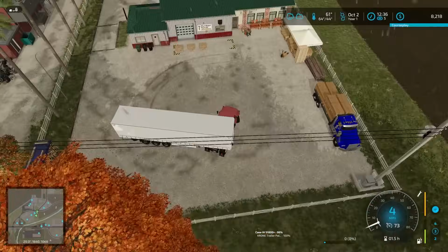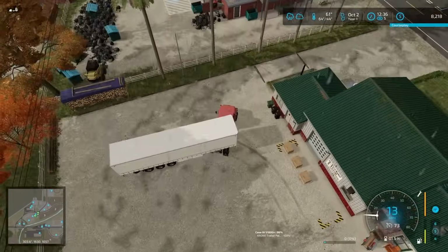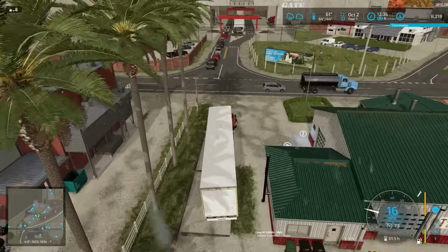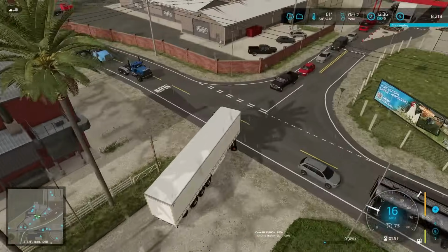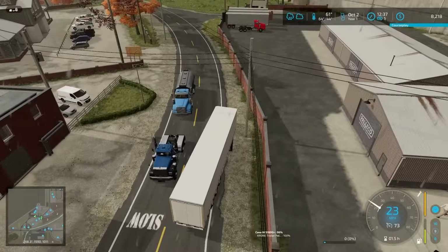I'm actually probably going to remove Course Play and put Auto Drive in here, because I think we're going to do a lot of deliveries and such like that. So that's probably gonna be what we would want instead. But yeah, oh wow, there's a lot of congestion here at the gate. Let's get going here. We'll get this way.